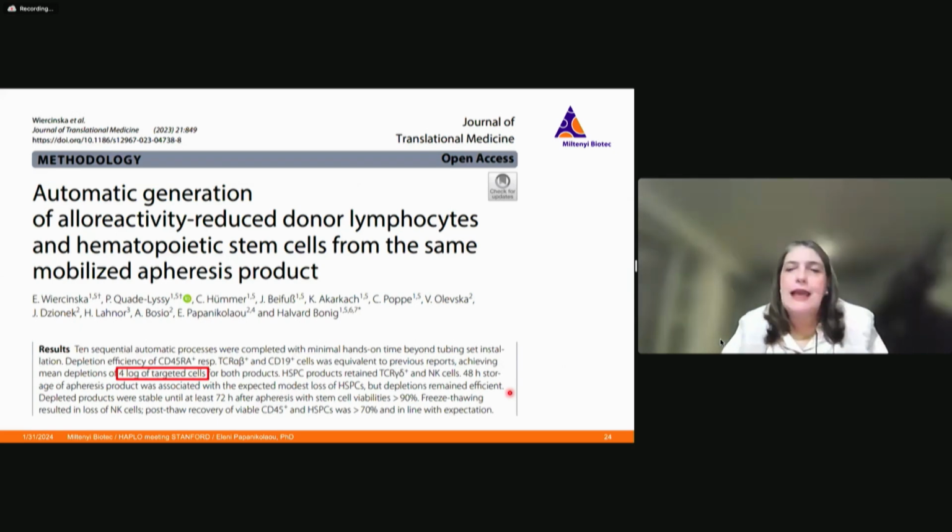This process is currently being developed actually, and we're planning at least to release it in Europe at the end of 2024. However, we have already disseminated this process in the context of a beta test to our collaborators in Frankfurt, and they returned to us the results that was on average a 4-log depletion of TC-alpha-beta cells, which, as far as I heard Nick saying before me, is what you basically want to achieve.